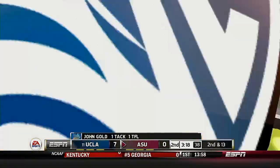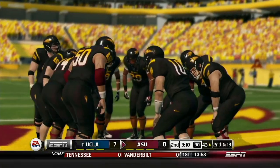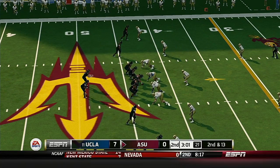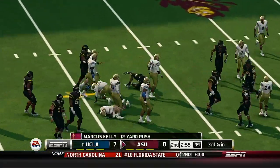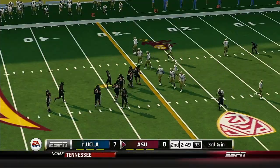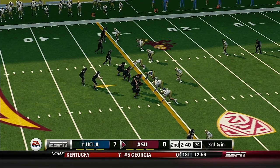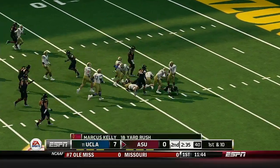These corners are showing that they're not afraid to come up and make a hit. Even if they aren't playing pass, they know how to disrupt the play. From the 43-yard line, second down. Brought down at the 31. He's at the 20. Makes it to the 14.